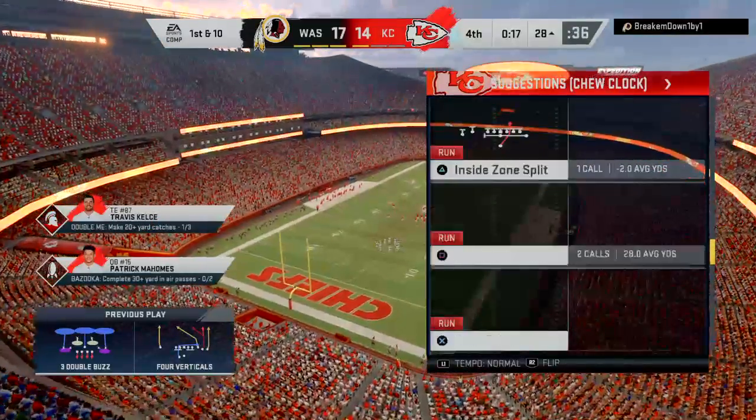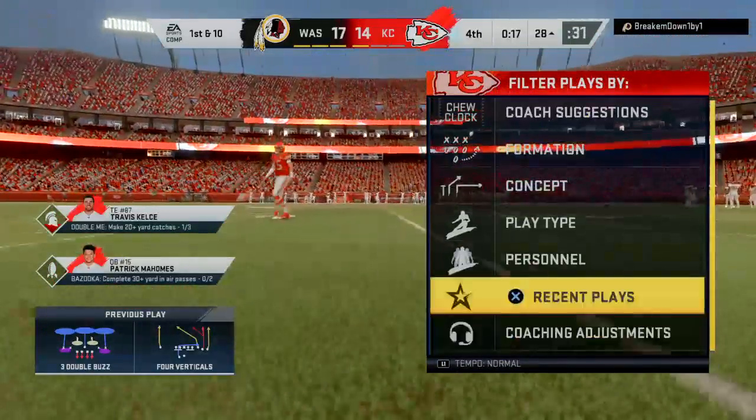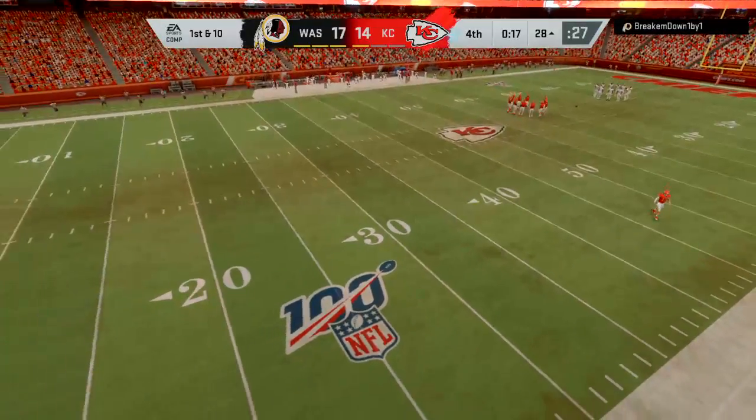What do you think, Mikey? Running game or what? We're not slant, man.